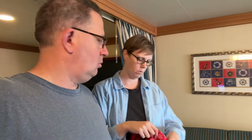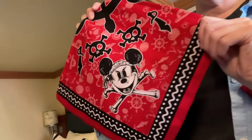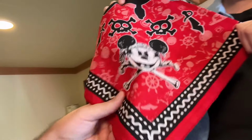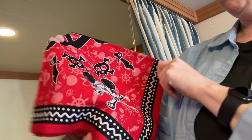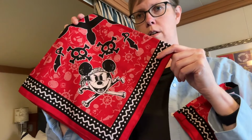Can we really quickly? This is the first sailing with a new pirate band. I'm going to try this with the camera, everyone. I don't know how I feel about them, but I like them. How do they feel? Pirate Mini. They feel higher quality than the other ones. Pirate Mini is almost as good as Captain Mini.